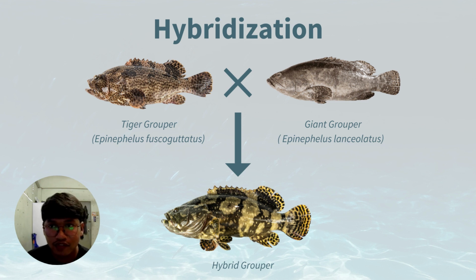The second one is fertility consideration. In some cases, hybridization success may depend on the fertility and reproductive compatibility between the selected parent species. It is possible that the female tiger grouper and male giant grouper combination has shown higher rates of successful fertilization and hybrid offspring production in previous breeding experiments.